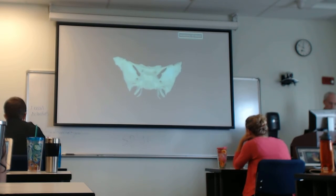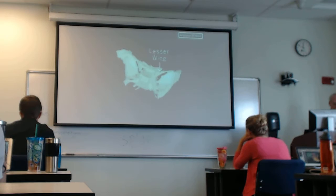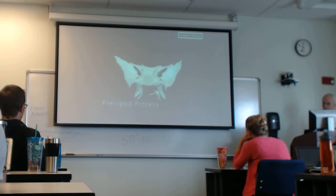Here's a sphenoid bone all by itself. The sphenoid bone has a central part, and on each side, three major projections: the lesser wing, the greater wing, and the pterygoid process.